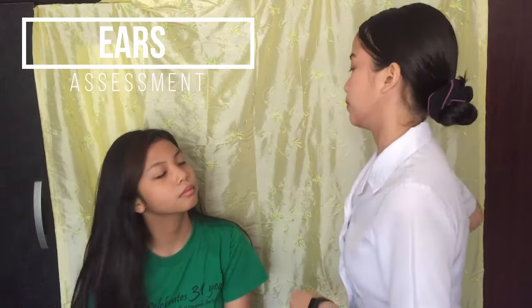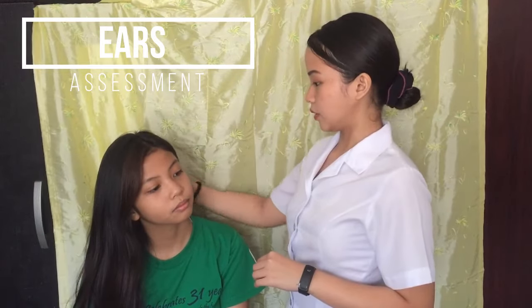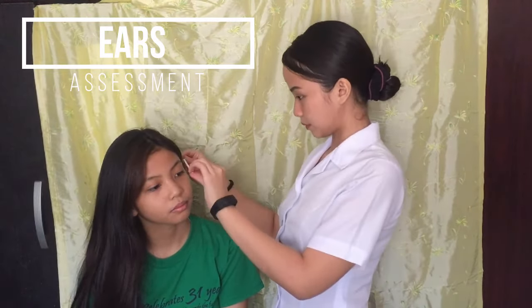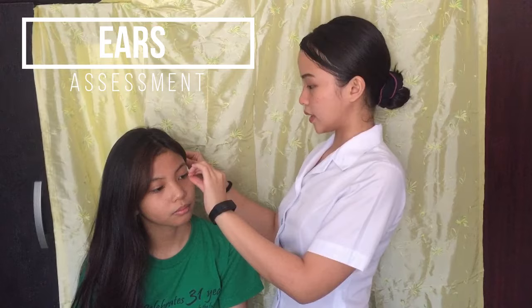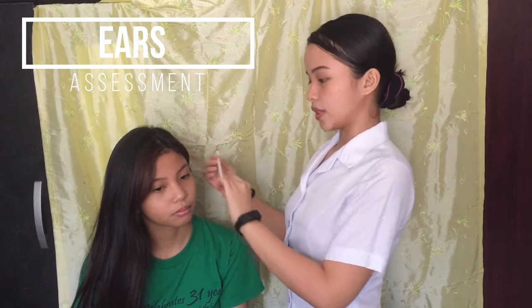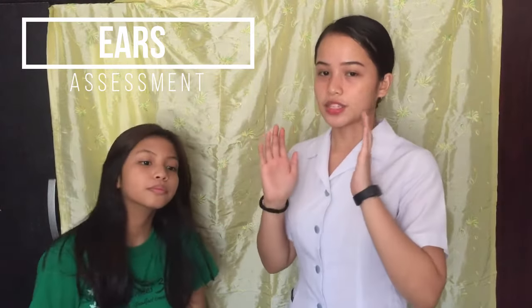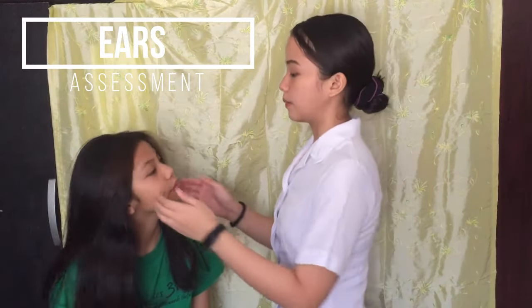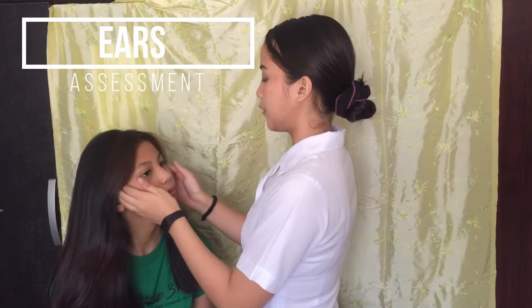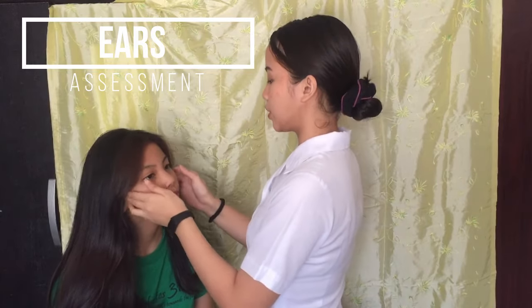Now we're gonna proceed to assessing the patient's ears. So I'm just gonna see if your ears are leveled to the sides of your eyes. So the patient's pinna of the ear is almost at level of the patient's eye. So now we're going to palpate for the patient's cartilage and mastoid process. So ma'am, I'm gonna touch your face again. Is it okay? Okay. So do you feel any pain as I touch it? No. There seem to be no swelling with the cartilage.